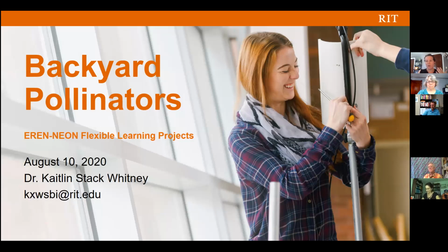And so today we want to talk about, we're calling it backyard pollinators, but no one needs a lab to do this. This is a project where we're going to have students observing insect pollinators in backyards or nearby natural areas across an urban-rural land use gradient to look at interaction networks of plants and pollinators. And so why do we want to do this in the first place?